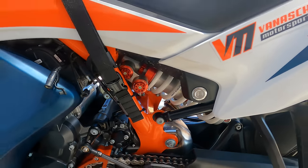It feels like crap, and it's not consistent as you're riding. It changes the engagement point. I can't stand it. So I'm probably gonna have to upgrade it to a hydraulic clutch, which I did see they do offer in the aftermarket. So that's something I'm gonna be doing if I keep this bike.